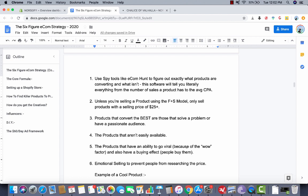Number four, products that aren't easily available. That's another important tip for you guys. Don't sell products that people can buy down the street, because they're not going to wait for your delivery. They're going to go down the street and buy it. For example, I've seen people selling basic shirts. Don't do that, because they could go down the street and buy a basic shirt.